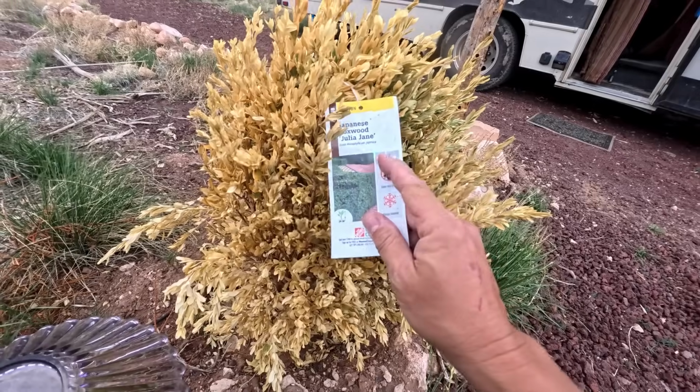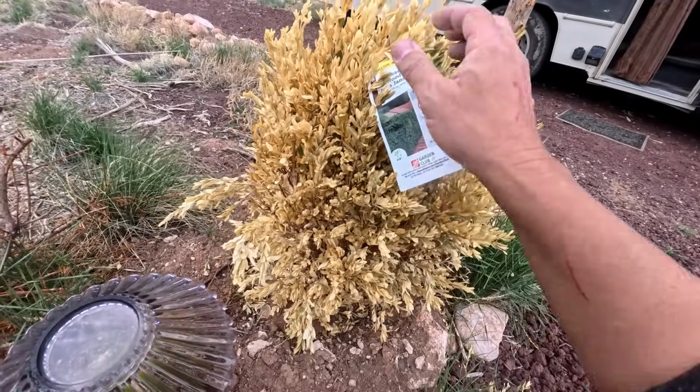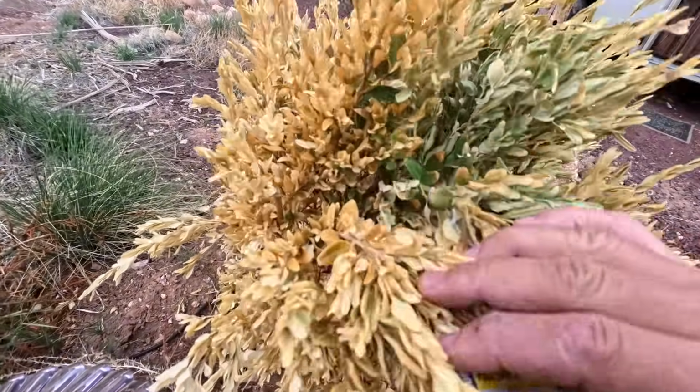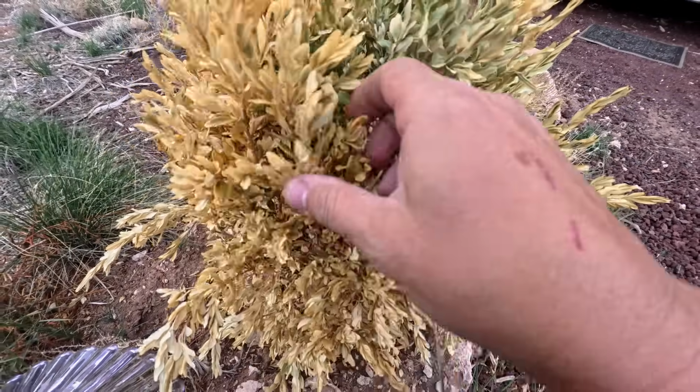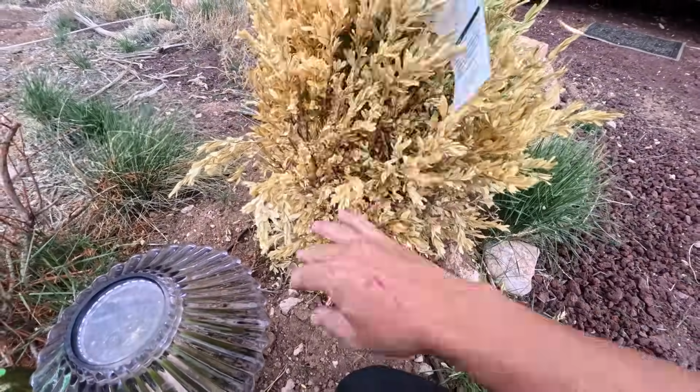These were the Japanese boxwoods, and this is Julia Jane. I think these are the ones that stink. But yeah, it looks completely... Oh, well, wait, what's going on there? Oh no, that's alive. Huh. All right, well, I'll definitely get some water on that and cut it back and see what happens. Never know with plants, you know, just give them a chance and maybe something will happen.